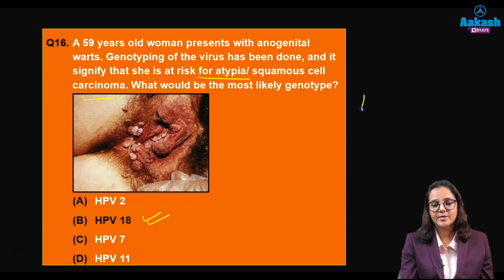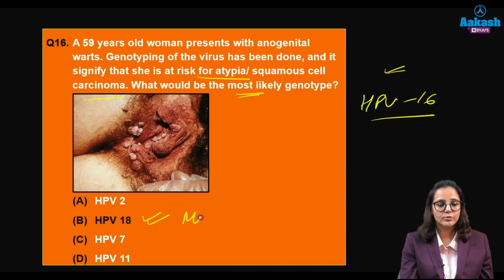Now what if HPV 16 would have been mentioned as the option? Then that would have been the option of choice because they are asking what is the most likely. But if they would have asked what is the most specific, then the answer remains HPV 18.